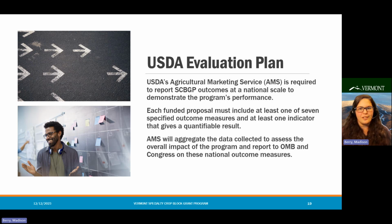And then here's the fun USDA part of this application process. The USDA will use standardized metrics to evaluate grant program impact and report that performance to the Office of Management and Budget and Congress. Each funded proposal must include at least one of the 7 specified outcome measures, which I'll go over in this next slide, but will also be covered in the application and in the RFA, and at least one indicator that gives a quantifiable result. This will allow AMS to aggregate the data and to assess the overall impact of the program and report to Congress and the Budget Office on national outcome measures.